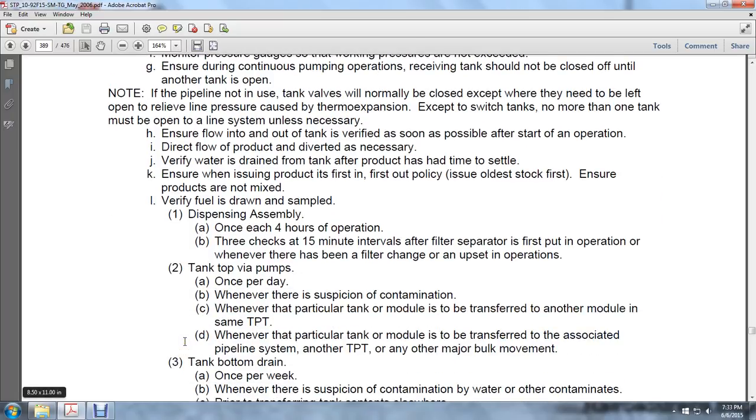2. Tank top, via pumps. Once per day, whenever contamination is suspected, whenever the particular tank module is to be transferred to another module in the tactical petroleum terminal, whenever the particular tank module is transferred to the associated pipeline, another tactical petroleum terminal, or another bulk movement.